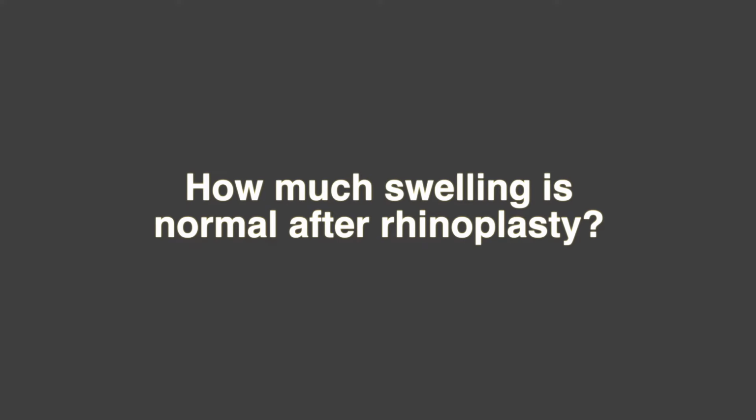How much swelling is normal after a rhinoplasty? The amount of swelling that you experience after a rhinoplasty will depend on the extent of the work done to reshape and resize your nose. But in every case, especially in the first couple weeks following surgery, you should expect a moderate amount of swelling. Keep in mind that the swelling will obscure the new shape of the nose until that swelling goes down. So at first, your nose appears to look too big, too fat, and the tip appears too lifted.